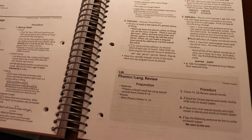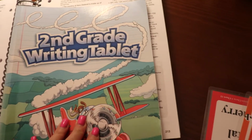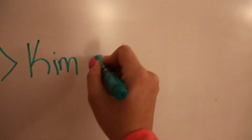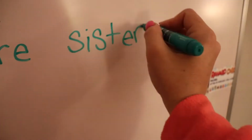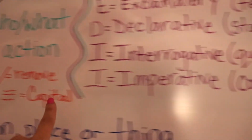Language arts is pretty much everything else. So it's phonics, it's reading, it's writing, special sounds, and of course we have his second grade writing tablet, which is where he does all of his practice cursive writing. There are just little things we've gone over that I keep up here to help remind him.